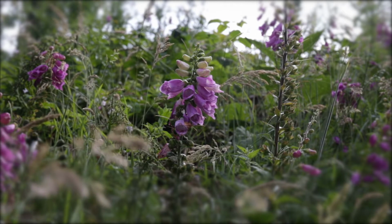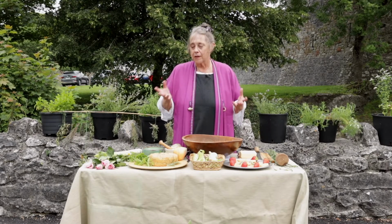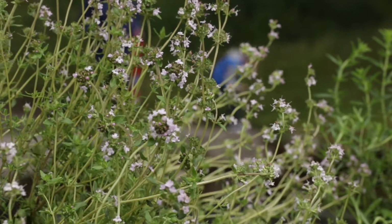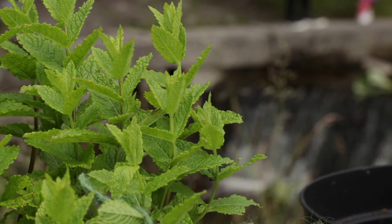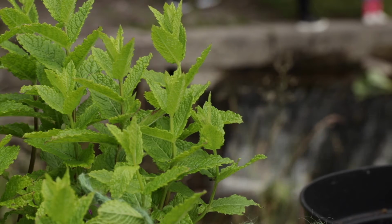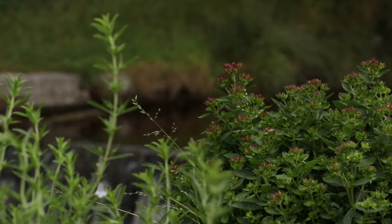And I think people have really lost their connection with the garden and herbs. So I brought along a good number of herbs from my own garden to just show you how easy it is to grow them in pots. And they're wonderful. It was very important during medieval times, not just for food, but also for medicine. Herbs were used for a number of different things.